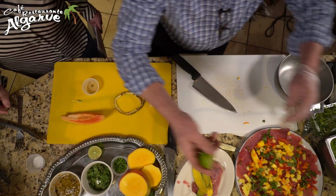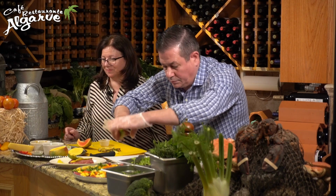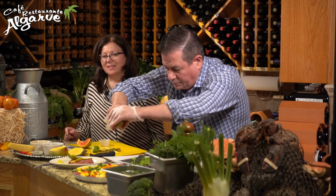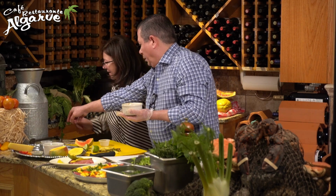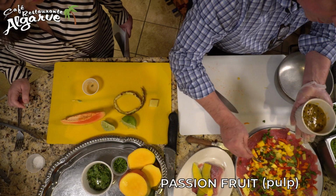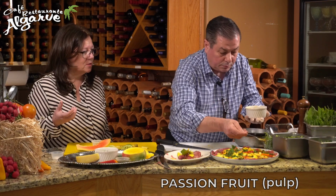Ok. Sumo de lima. Lime juice. Isso que é? Maracujá. Passion fruit. Yeah, passion fruit sauce, molho, não, é polpa. The pulp of the passion fruit. Yeah, polpa de maracujá.